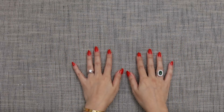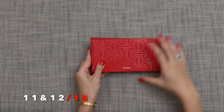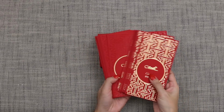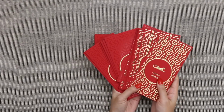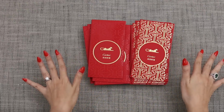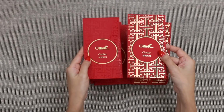Next up is one of all of our favorite jewelry companies, but they also make watches. It is Cartier. I just noticed this pattern is quite similar to Breguet's one. What I love about Cartier is that they're very generous with their red packets, and they normally have two different designs. I think theirs contain 20, but that is not the norm. Most designer red packets only have 10, and quite a lot of them only have 8, so to give out 20 is amazing. Because I have 2 lots, I have managed to get you guys 18 red packets. Even though there are 15 brands, there are 18 because I can give you these 2 Cartier.